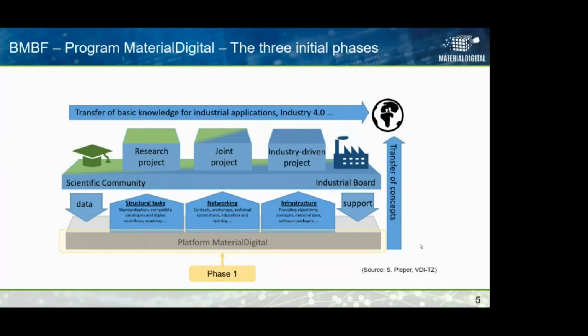the first funding period. And within this platform, we work on different tasks. For example, a structural task on standardization, compatible ontologies, and digital workflows, also on a roadmap. And then, of course, on infrastructure questions like providing algorithm concepts, material data, and software packages. And also networking is, of course, very important. So we are in contact with our stakeholders.